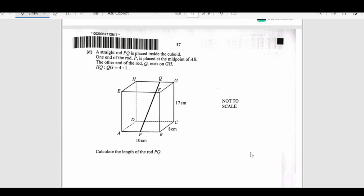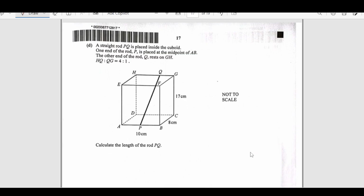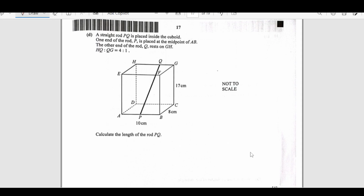Part D, a straight rod PQ. This is tricky, guys, this question, be careful. A straight rod PQ is placed inside the cuboid. The end of the rod P is placed at the midpoint of AB. So that means if this total is 10, this is going to be 5 and 5, right? So this is the midpoint of AB. The other end of the rod Q rests on GH so that HQ to QG ratio is 4 to 1. The total here is 10.